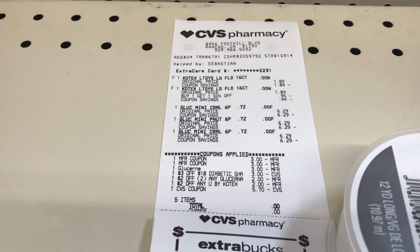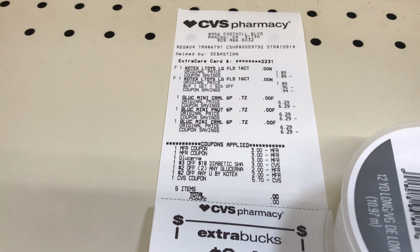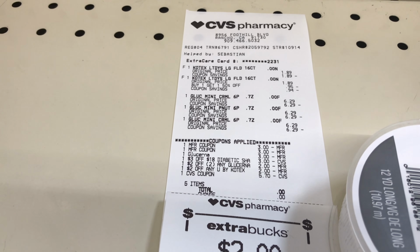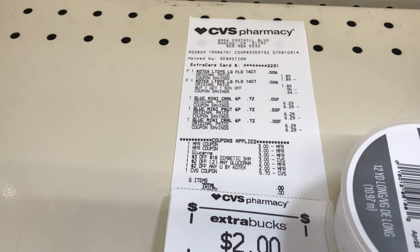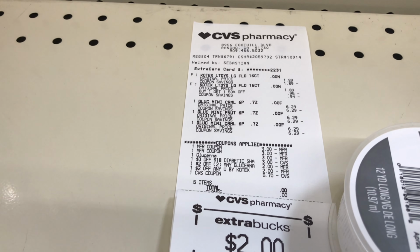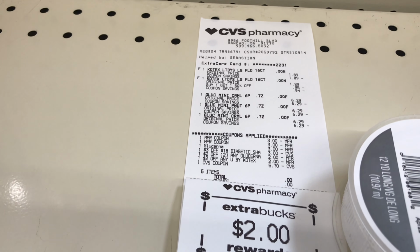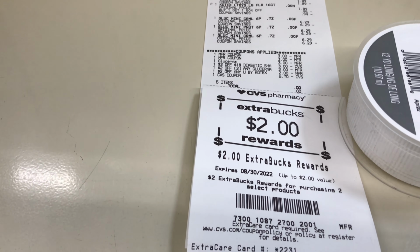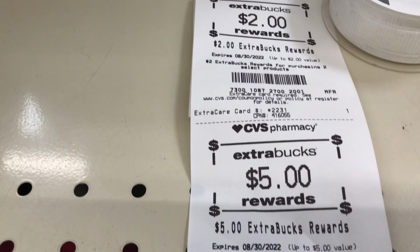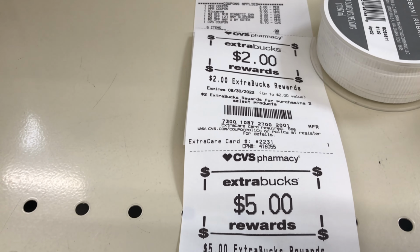As you can see, everything worked out as planned. All the coupons applied. The $3 for the Glucerna, every one of them came off, both the paper and the digital coupon. And I also used the $3 off of $18 CRT and the $2 off of 2 any Glucerna CRT. My $2 for the U by Kotex also came off, and I got $2 back. And I also got $5 back for buying 2 of the Glucerna mini treats. I used a $5.70 Extra Care Bucks for this, and I paid $0.